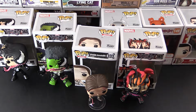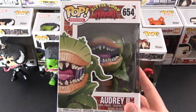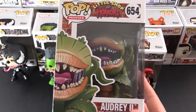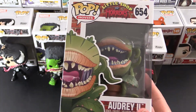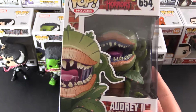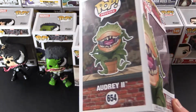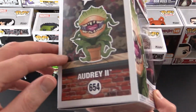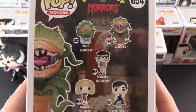This one was tough to find and I think is going to be in high demand. Seems like everybody wants it because they're sold out everywhere, but we managed to track one down. That is Audrey 2. So one point of confusion, I was looking for Audrey, thinking it was the plant, and they said, yeah, they had Audrey, but it turns out, no, you need Audrey 2. Audrey 2 is the plant, as you can see on the side there. This is from Little Shop of Horrors.